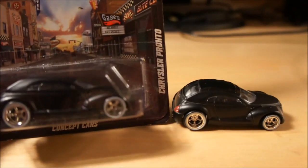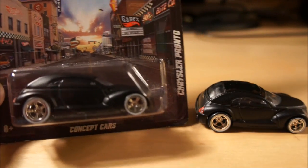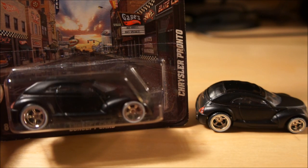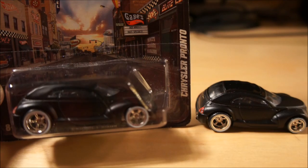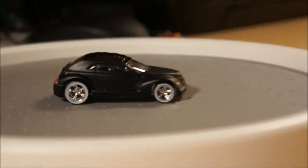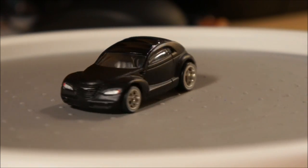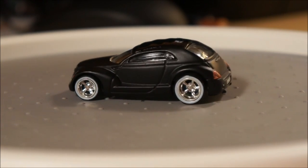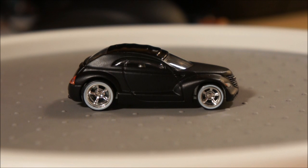Next is the Chrysler Pronto. I think this was probably my first or second ever Boulevard that I got. It was about a year and a half ago, and that's really when I started collecting. At the time I didn't really know that there was going to be a full line of these, until I really got these. And when I got this one, I was like, wow, this is really a nice car. Lots of detail. Very clean.